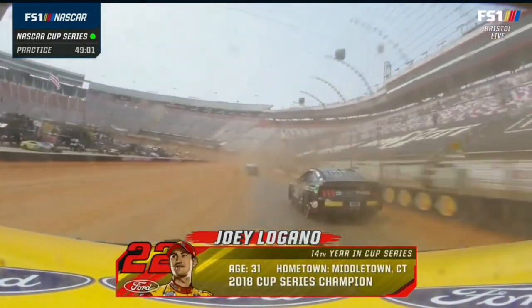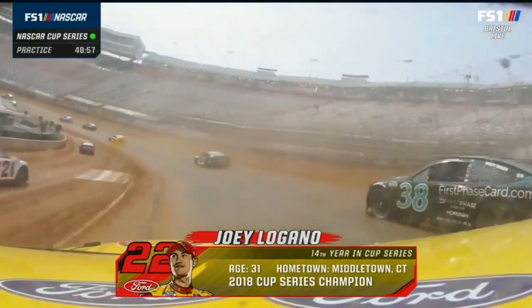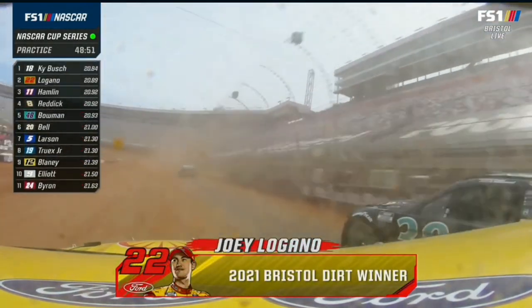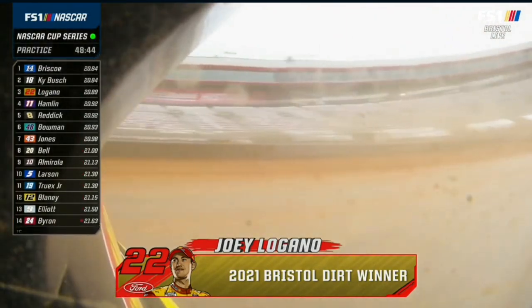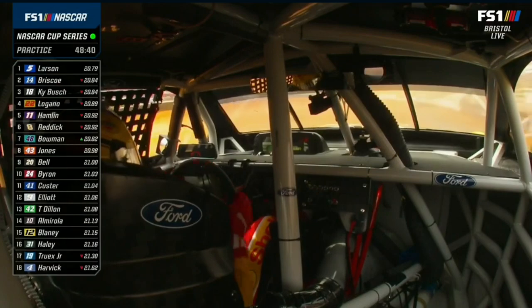Joey Logano was last year's winner at Bristol. And frankly, that surprised everyone, perhaps including him. It did me. I didn't see that coming, but it doesn't surprise me that he took off right off the bat with a fast car. Obviously, running that truck practice enabled him to have a feel for this racetrack right off the bat, getting to the top of the board.